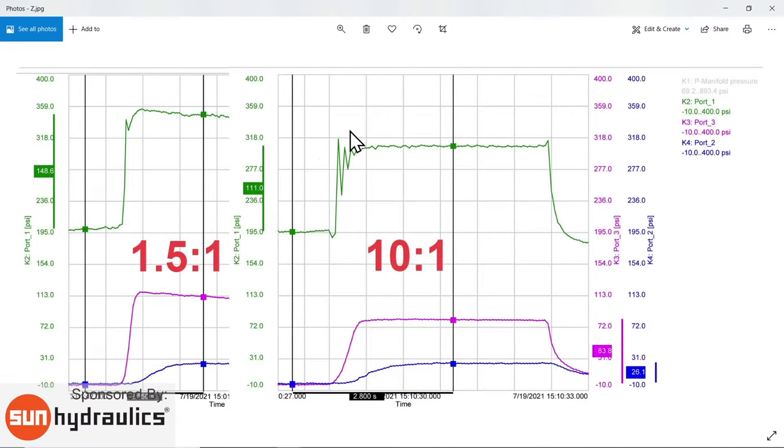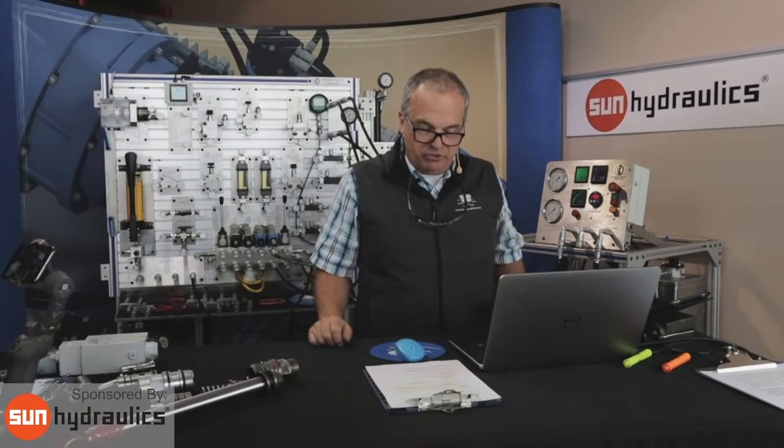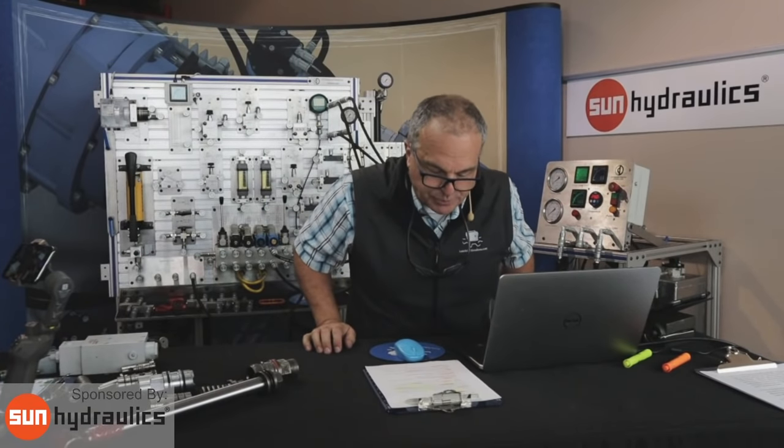So these pressure spikes back here at the beginning showing instability, meaning not great motion control. The 10 to 1 pilot area ratio, not a good choice for that particular application. And just a demonstration of that.